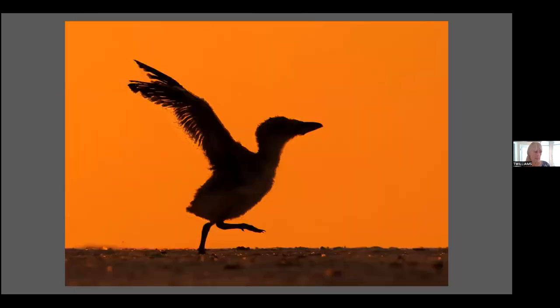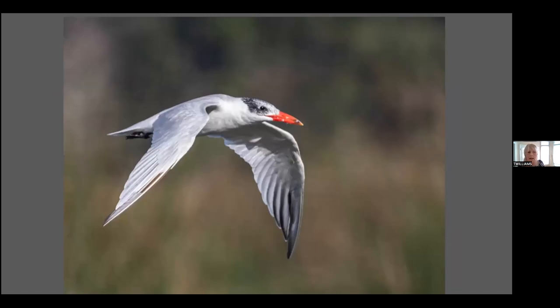Sunset Wing Test, Black Skimmer Chick, St. Petersburg. I'm far from the sea, but I'm still having fun. Caspian Tern. You'll notice that the Caspian has that fat red-orange bill. This is taken at Orlando Wetlands.